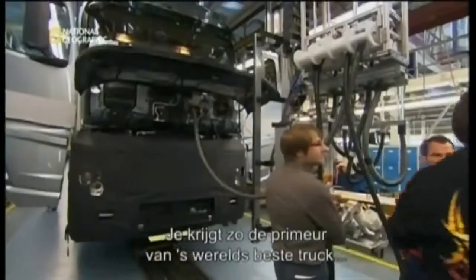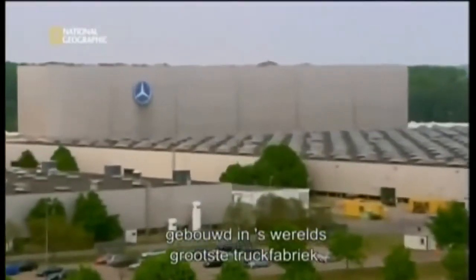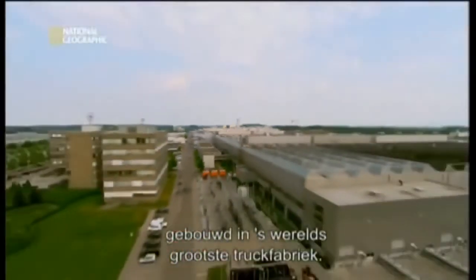You're about to get a sneak preview of the world's best truck. Built in the world's biggest truck factory.